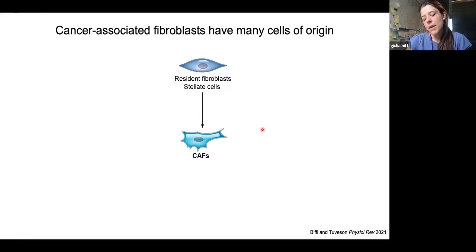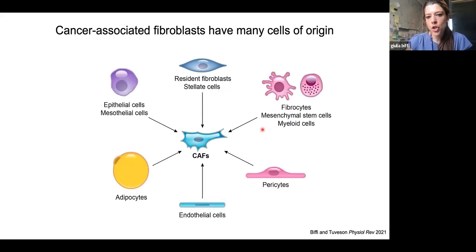But there have been many studies that have shown that other cell populations can acquire CAF features in the context of tumors, and not just in pancreatic tumors, but also in other malignancies. These are predominantly in vitro studies, and more lineage tracing studies will be needed to really make sure and validate these results. But you may find on this slide your favorite cell type and see that epithelial cells, mesothelial cells, adipocytes, endothelial cells, pericytes, and cells recruited from the bone marrow can all acquire CAF features in the context of a tumor.